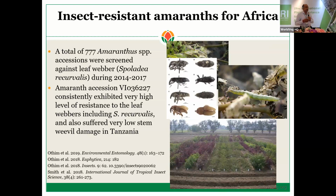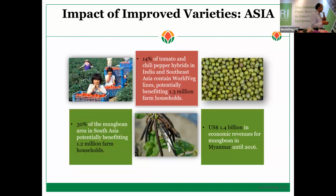So as Roland highlighted, insect resistance is one of the traits. And then we always try to embed them with resistance to other biotic and abiotic stresses. So we want to provide the holistic solution to smallholder farmers in Asia or Africa or in other parts of the world. So what kind of impact can these varieties create? Based on a few impact assessment studies, I want to show you just 2 slides.